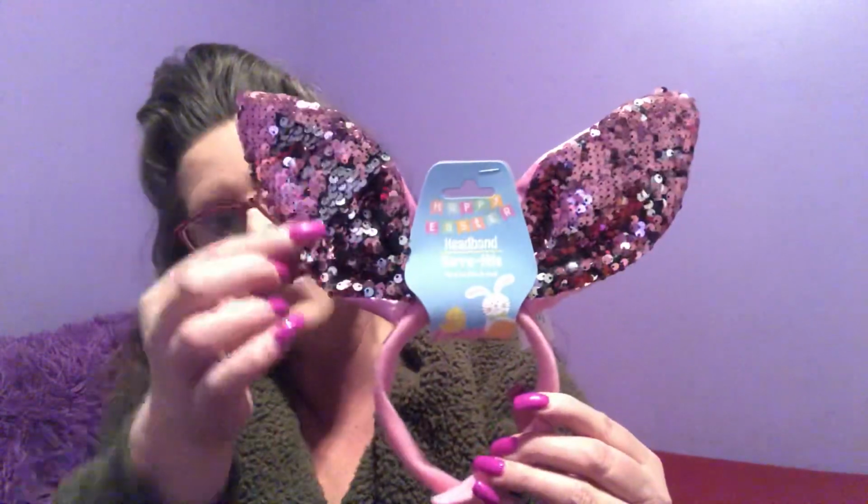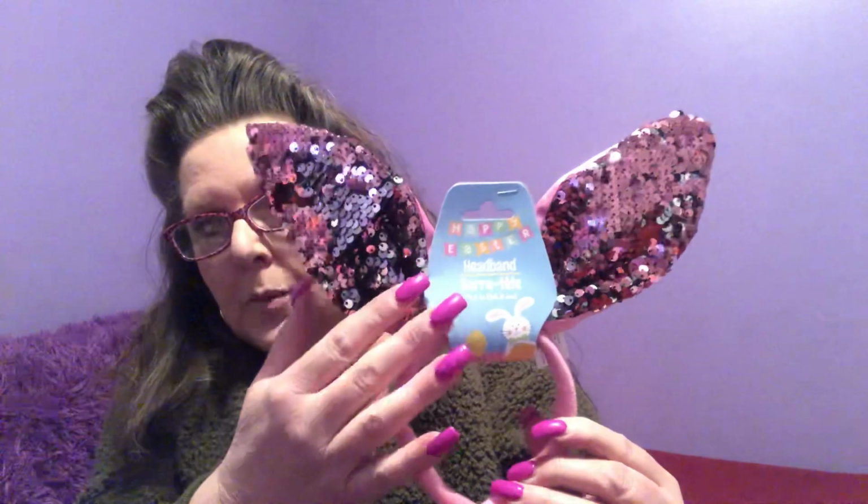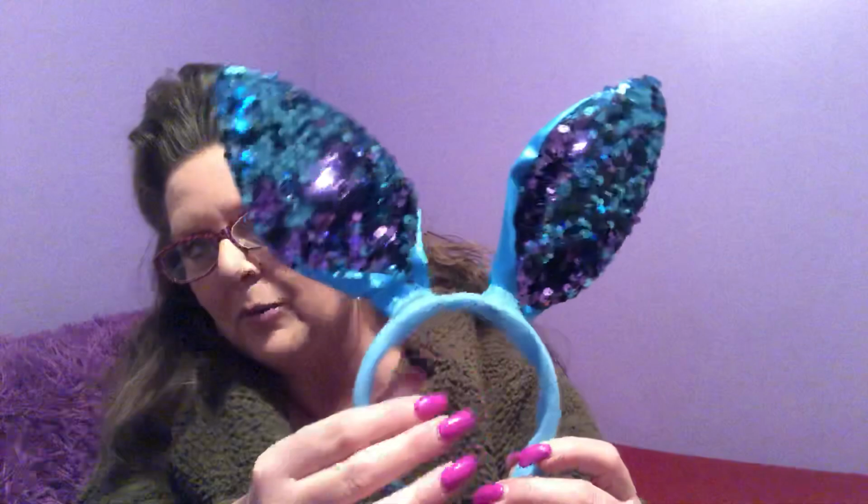I did show these in a previous Dollar Tree haul a while ago. I do have 2 pairs, so these will be coming out. This is the one, and these were so popular this year. All the stores over here on the East Coast that I go to are already sold out. So these were the ones that have the sequins in pink, and then you can flip them to silver. And then these are the ones I was actually wearing in the video when I showed these, and these are my favorite. They're blue and then they're purple, and I just love these. I absolutely love them. They are so cute, and those were new this year for Dollar Tree.